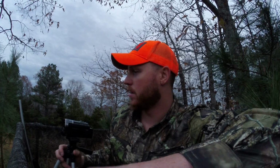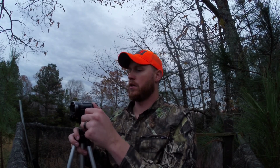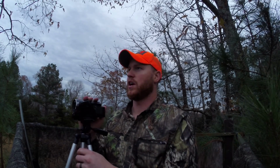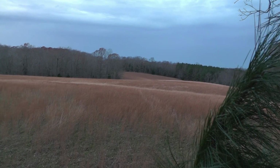Well, I made it up into the tree stand. Glad to see that my burlap mesh is still here from last year. Really helps disguise me and cuts down on wind. It's about 6:30. Roderick, I think he's got his tent up already. But here's kind of a view of the field.